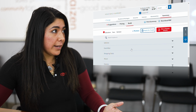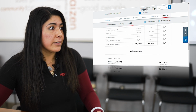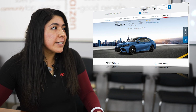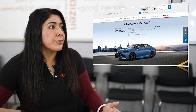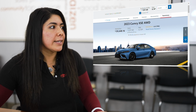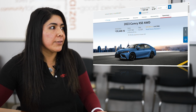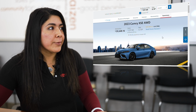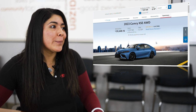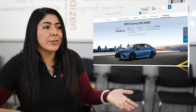And that is basically your Toyota website. Very friendly, very user friendly, very simple, not too many buttons, anything like that. So it does give you a nice overall summarization of at least, like I said, an estimate of what you would look like. But at the end of the day, always call your local dealer.